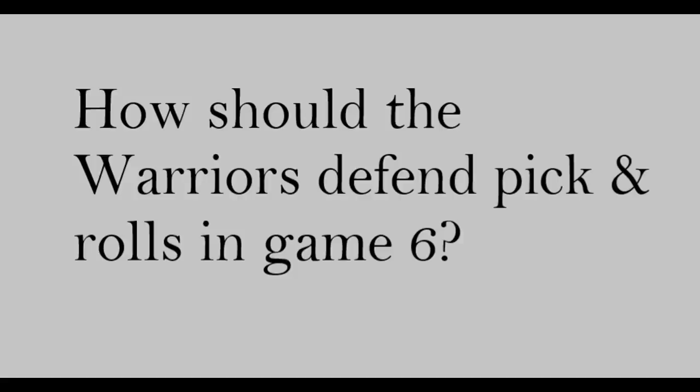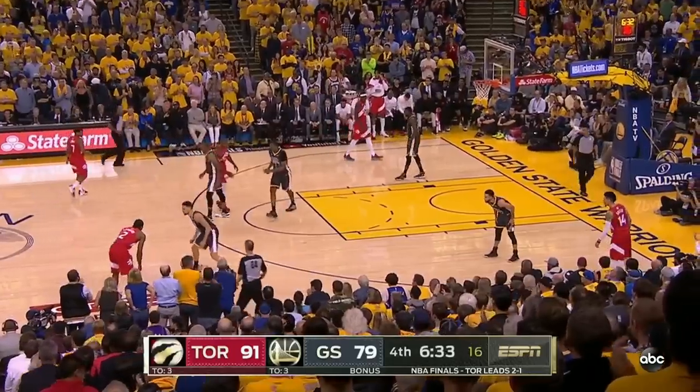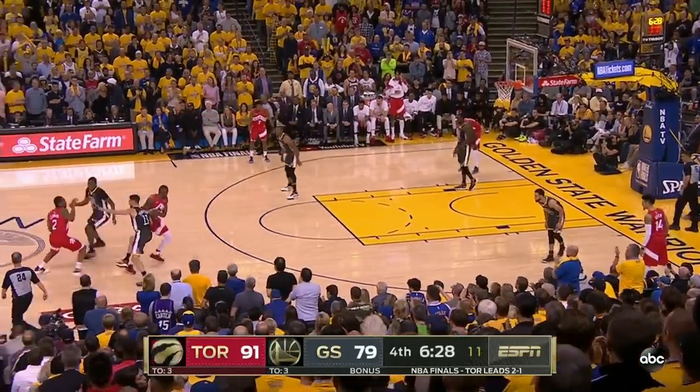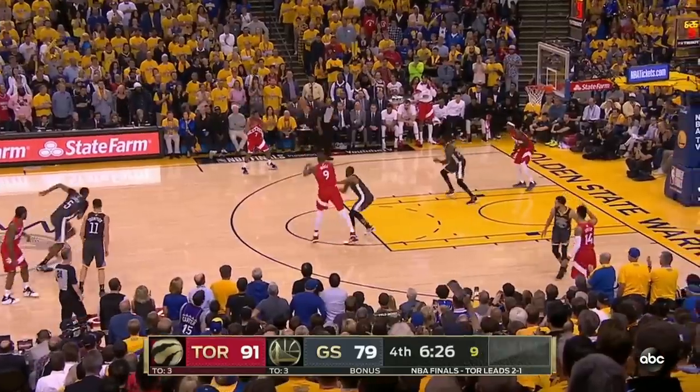So the important question is, how should the Warriors defend pick and rolls in Game 6? In my opinion, they should switch less, though if they want to switch with Looney, that is a viable option. And also, it should be noted that in Game 4, they got destroyed when they trapped Kawhi, as the Raptors were able to take advantage of the 4-on-3 situation.